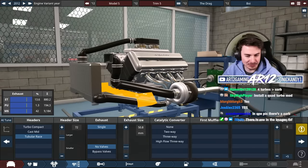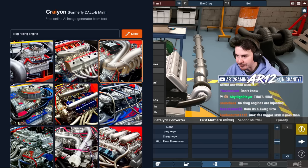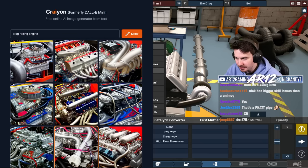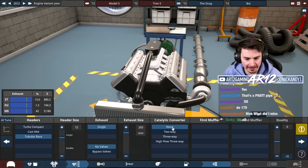Now that's an engine. They all have massive thick exhaust. Like you can see the headers. And then I'm just gonna toss on the big exhaust because it looks cool. That's a big boy. Catalytic converters?